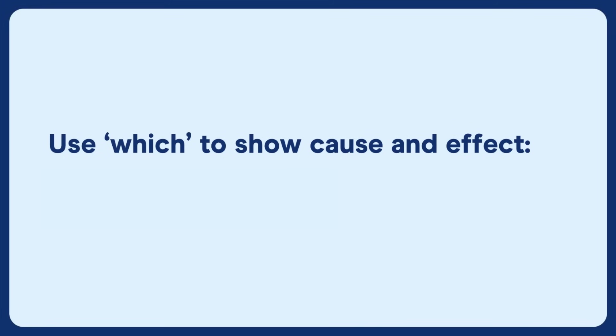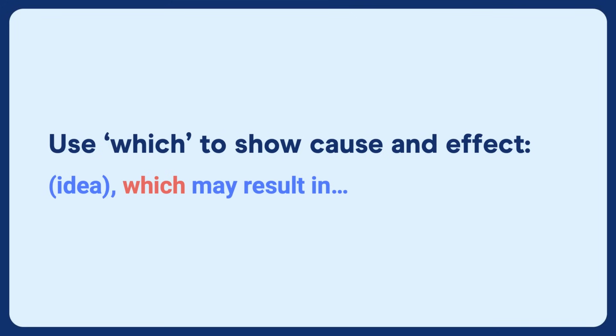We can also use which to introduce cause and effect. Idea one, which can lead to. Idea two, which causes. Idea three, which may result in. Okay, great. So we can use which to reflect upon something, or we can use which to show cause and effect, but how does it work in the context of IELTS speaking?